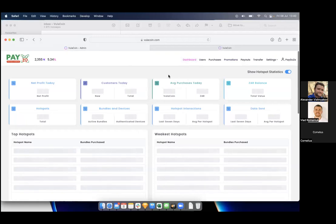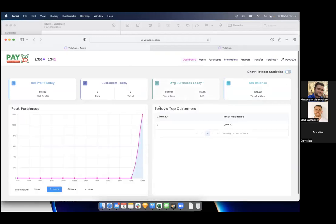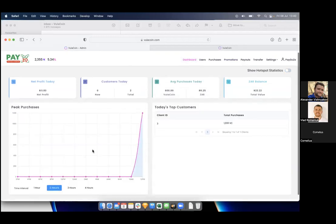From the admin portal, this is what the admin portal would look like. From here, like I just made that one purchase, you can see the transactions over the last 24 hours. You can see your clients, top clients over the last 24 hours over here. And you can see a quick snapshot of what your purchases look like for that day.